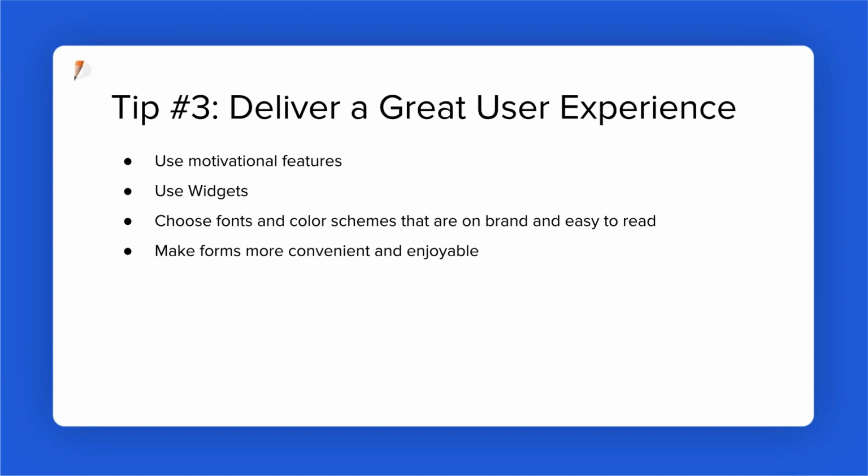Tip number 3, deliver a great user experience. In 2018, user experience is everything, and Jotform offers different features that will help enhance this experience for the people filling out your forms. A big feature that we have is motivational features, and this includes progress bars, an overview mode, and also visually defined sections. Another big one that we showed a little bit earlier in the demo was using widgets.